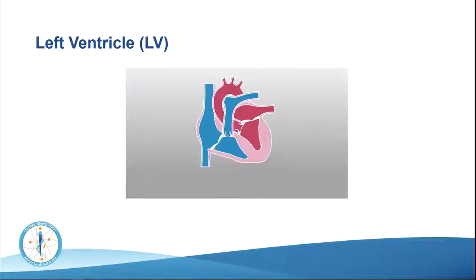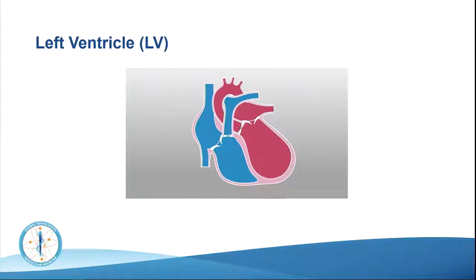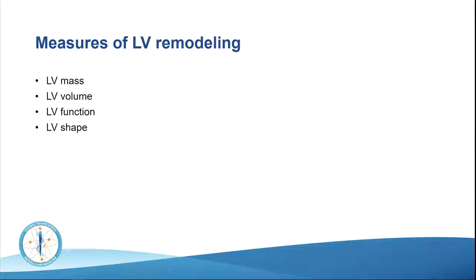So just a brief background, the left ventricle is normally elliptical in shape. Owing to the heart's property of being a remarkably plastic organ, it is capable of changing substantially in the various measures of its architecture as a response to myocardial injury or chronic loading. This process is known as remodeling. It involves changes in the LV volume, shape, and ultimately its function.